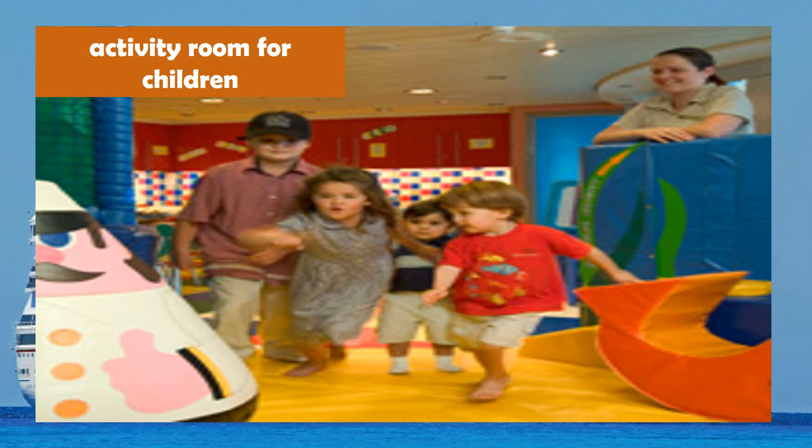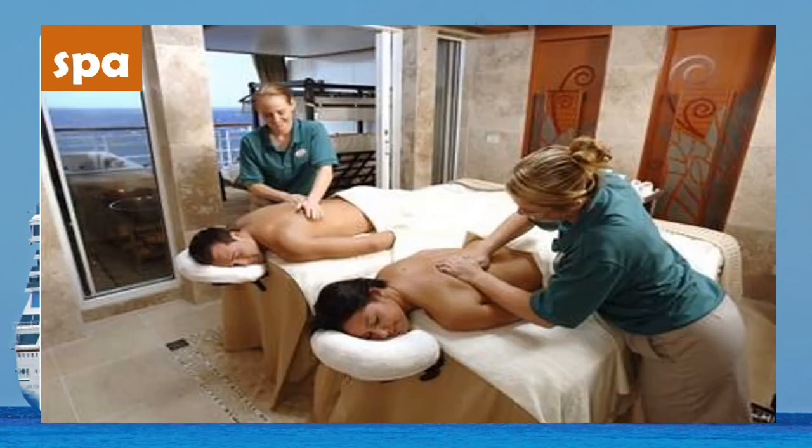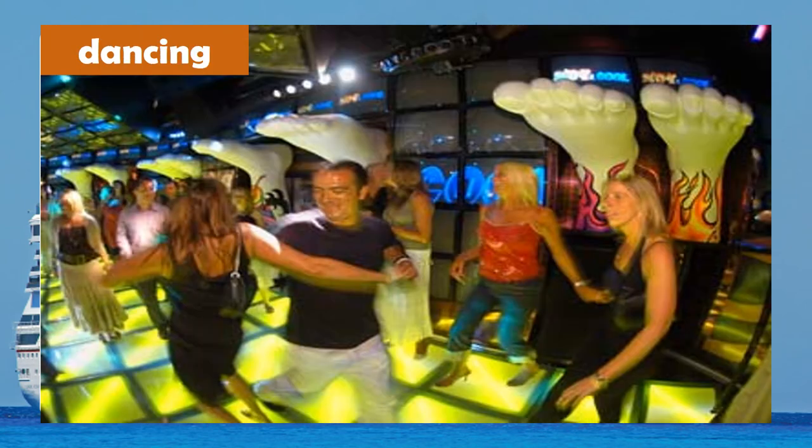Here, children are not left out. There is the activity room for children. The casino. The casino is open for those who like to use it. Spa. If you want a pamper day, you can go and get a nice spa treatment. Dancing. You can have dancing in the afternoon and in the nighttime.